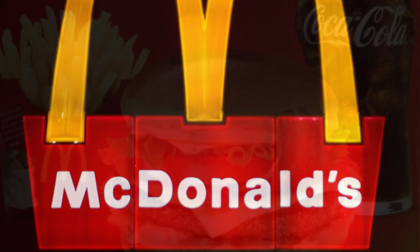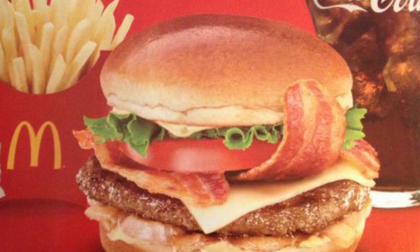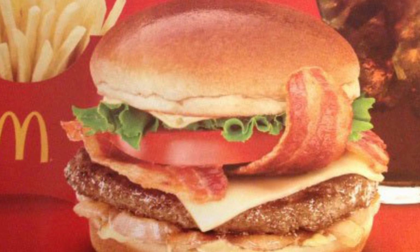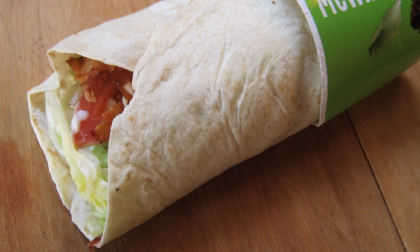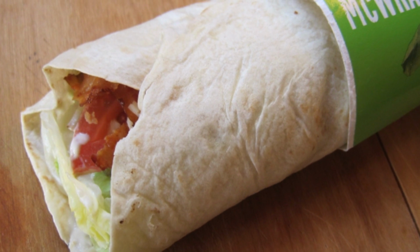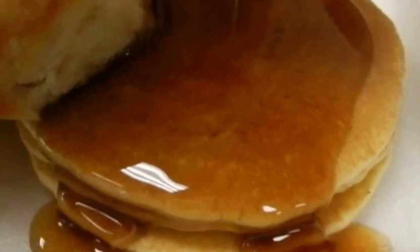Getting something at McDonald's like a bacon and cheese 1/3 pound burger can contain 810 calories, which is about 1/3 of your daily recommended caloric intake. Even something innocent looking like a McWrap chicken and ranch contains 650 calories. And this doesn't even consider fries or a drink. The breakfast with hotcakes has a whopping 1,150 calories, which is about half your daily recommended intake, or even more. Add syrup to it and it gets even higher.